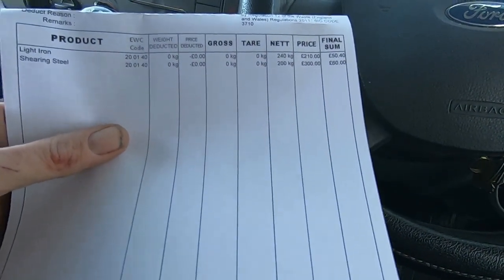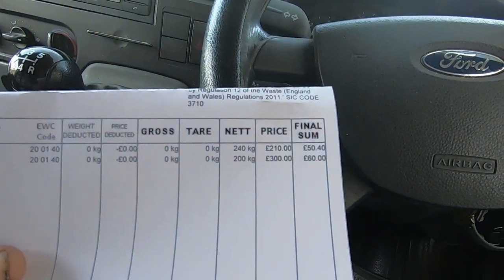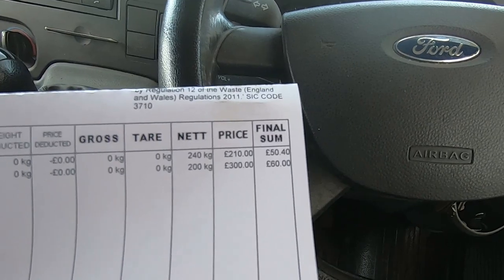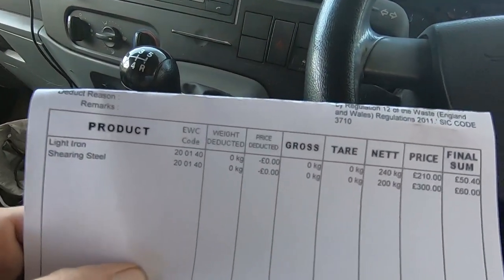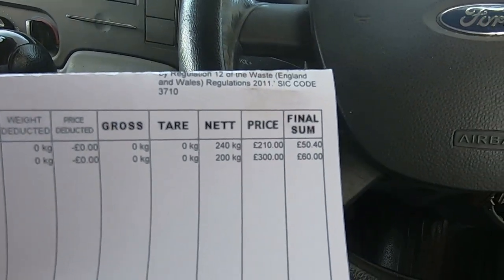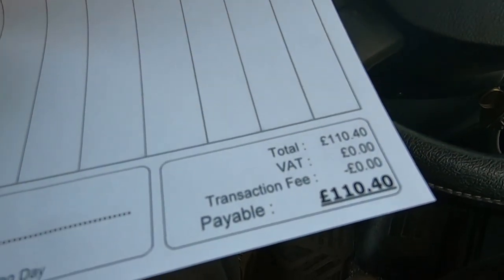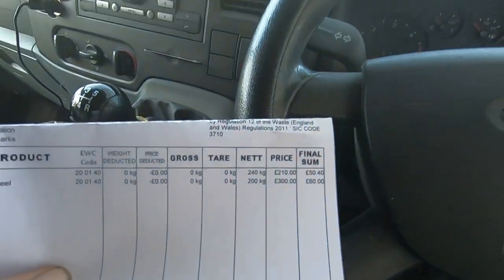Right, done. We got weighed and paid. So we had light iron, 240 kilos at 210 pound a ton, still staying strong, for 50 pounds and 40 pence. And we had shearing steel, which is clean steel over 1 meter, 200 kilos at 300 pound a ton for 60 pounds on the dot, which gave us a final sum of 110 pounds and 40 pence. This is not bad, really.